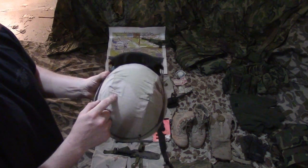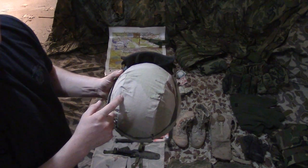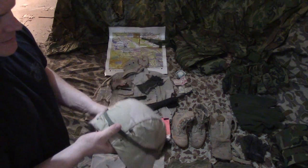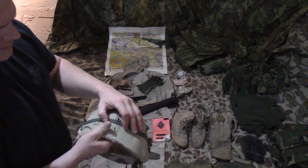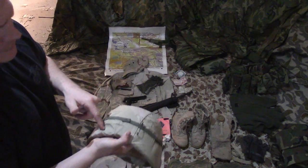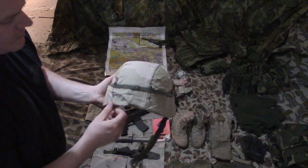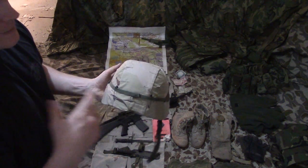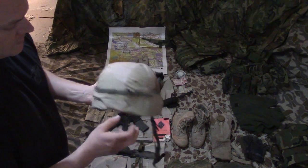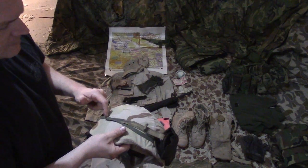We would have a black reflective glint tape on the top of these, so that aircraft overhead could more easily identify us. Additionally, we would have a name tape sewn right here on the back. I don't have a name tape on it right now, but there'd be one right here, so that if you're laying down prone and somebody came up behind you, they can see your name tape. This is the same Ranger band I believe I had on deployment as well.